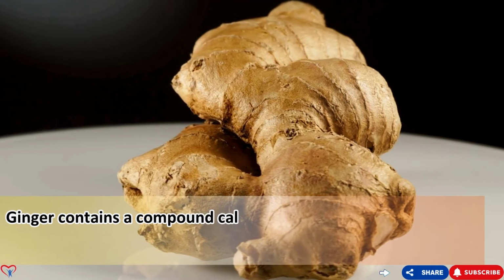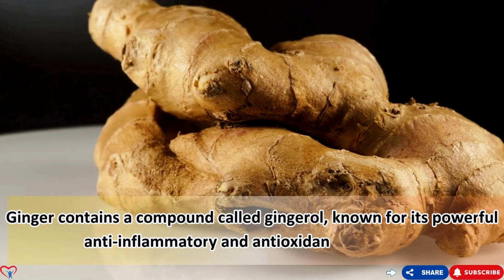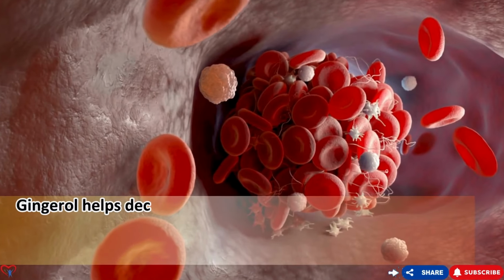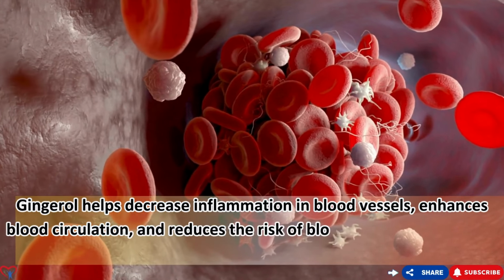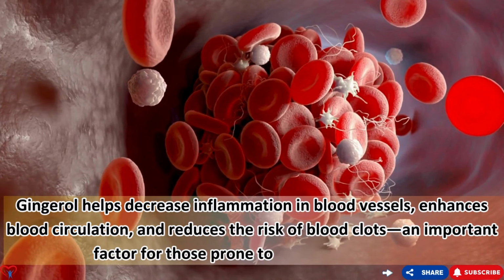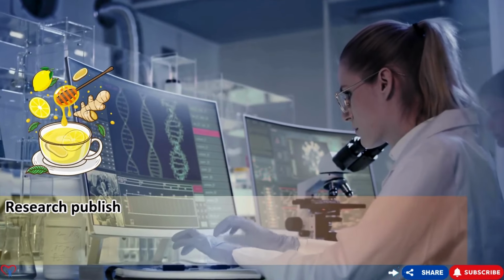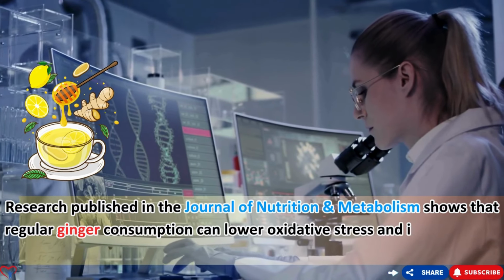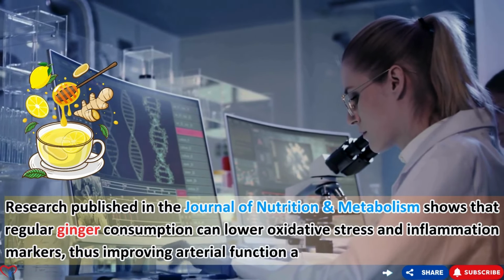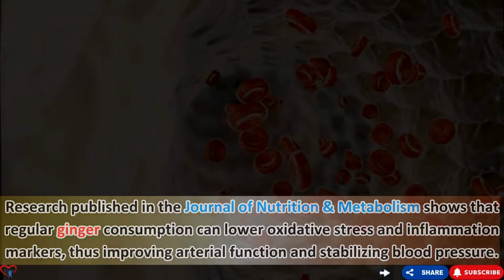Ginger contains a compound called gingerol, known for its powerful anti-inflammatory and antioxidant properties. Gingerol helps decrease inflammation in blood vessels, enhances blood circulation, and reduces the risk of blood clots, an important factor for those prone to arterial blockages. Research published in the Journal of Nutrition and Metabolism shows that regular ginger consumption can lower oxidative stress and inflammation markers, thus improving arterial function and stabilizing blood pressure.